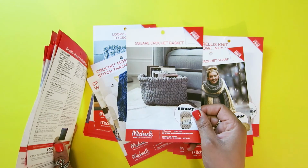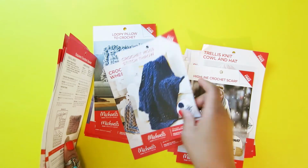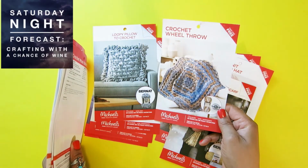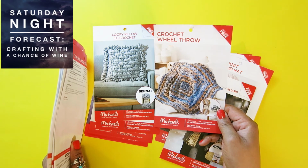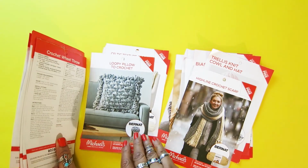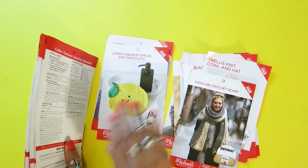I like these kind of baskets. You put like a throw in it or something like that, and you can make your throw too. You make a throw, and then you make a basket, and you put it by your couch. Look at that. That looks hard. I gotta work up to that one. Pillows. It's just neat. A lot of neat things in here.